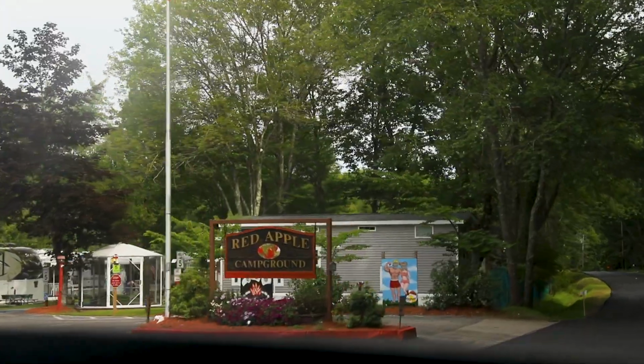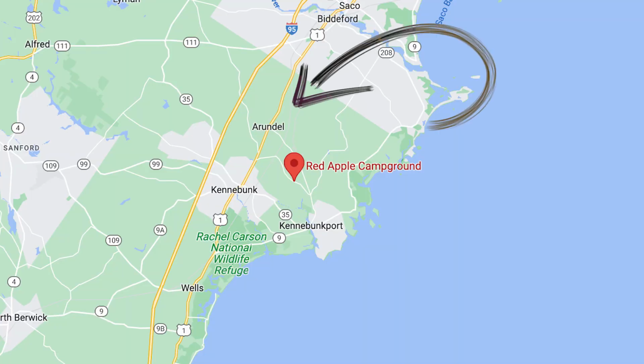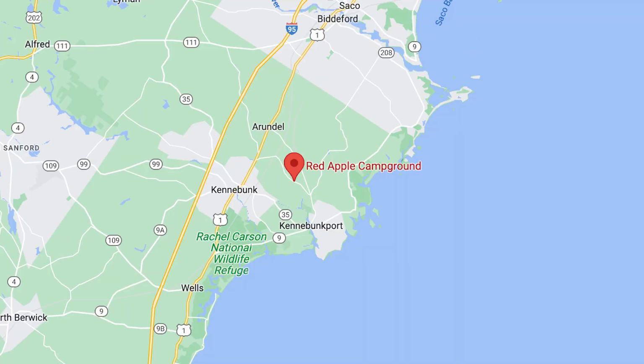Red Apple Campground. Our next spot, Kennebunkport, Maine. We're staying at the Red Apple Campground, which I guess I should say we're staying in Arundel, which is what I call it because it looks like Arundel on the map. But it's in the Kennebunkport area.